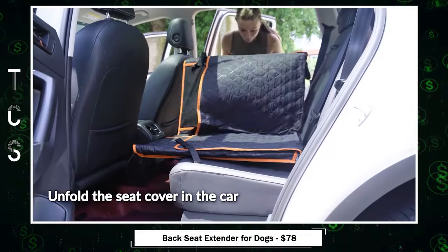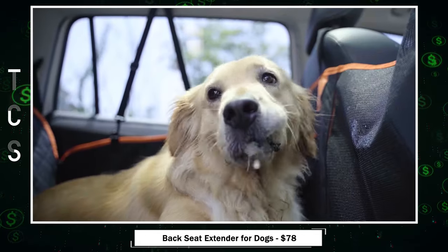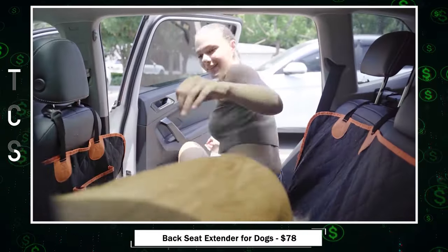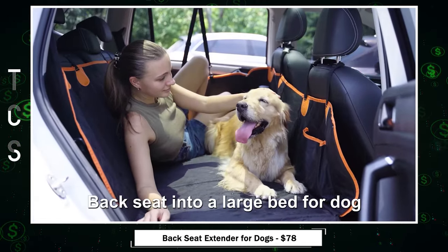Ensure a secure and comfortable ride for your furry friend with the MixJoy backseat extender. Offering sturdier and more robust protection than traditional seat covers, this extender covers the gap between captain's chairs. Unlike soft covers, its hard bottom prevents your dog from falling into the seat gap.